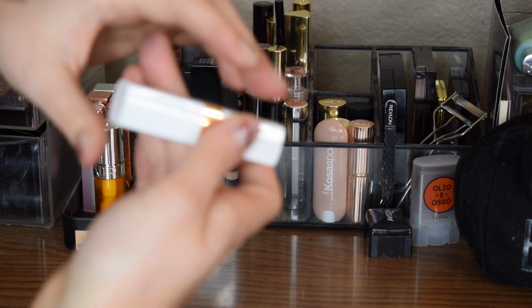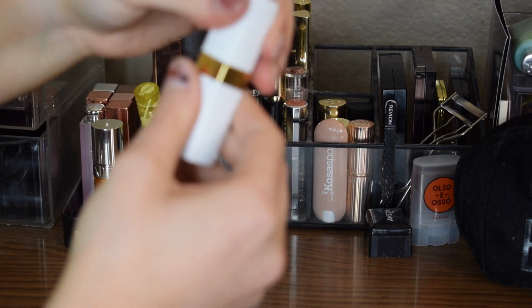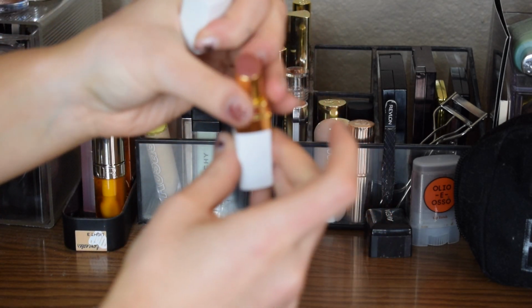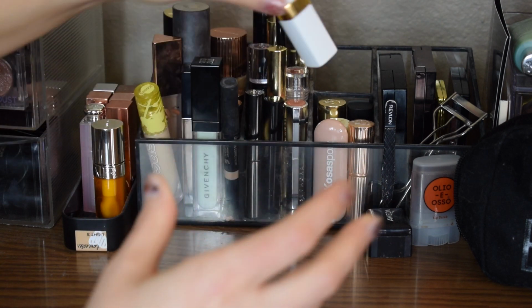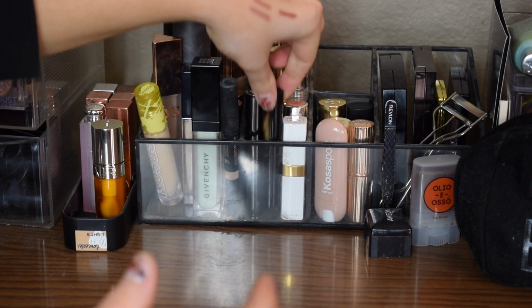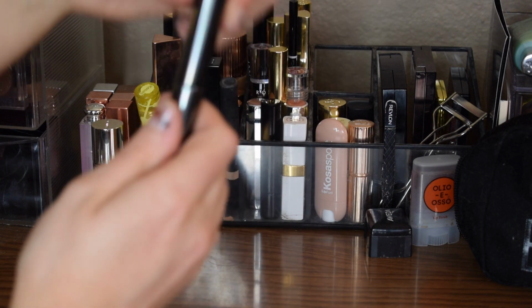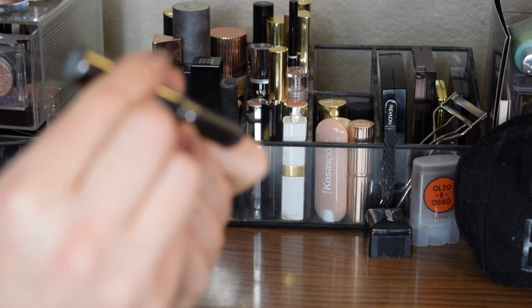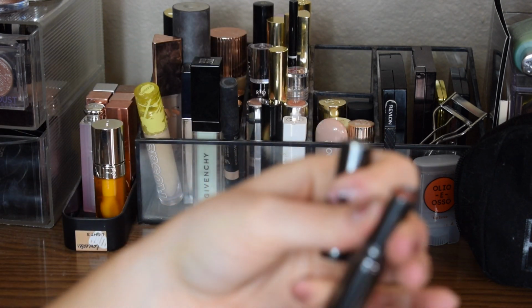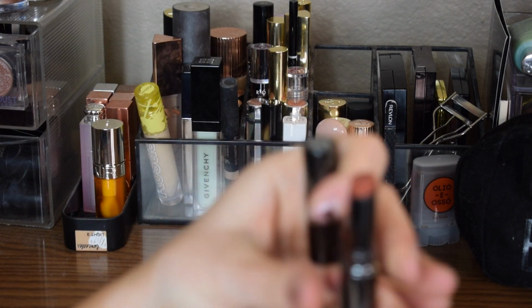I have my Rouge Coco Balm in the shade Natural Charm. I love this product. It's grown on me quite a bit since I first bought it. I have the Victoria Beckham in the shade Girl. I have this Rowan, what is this called? Tinted Lip Oil Balm.